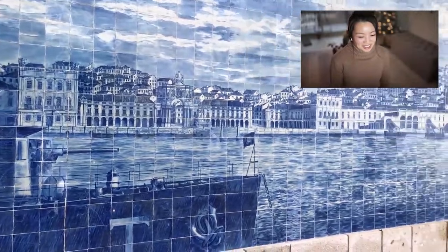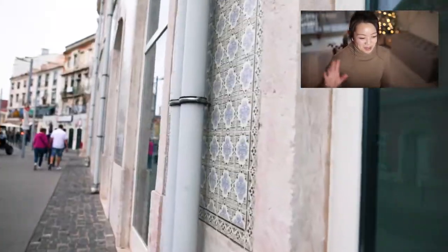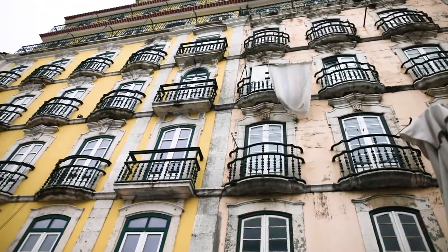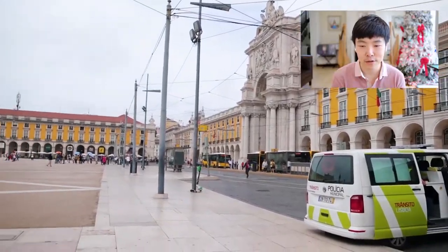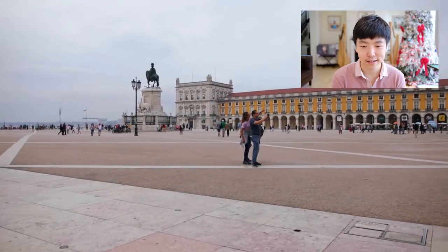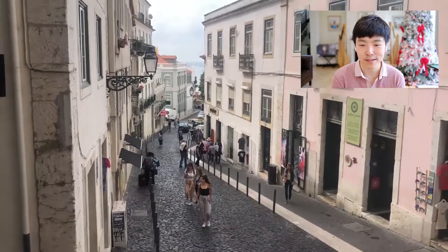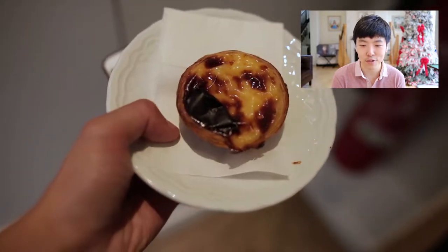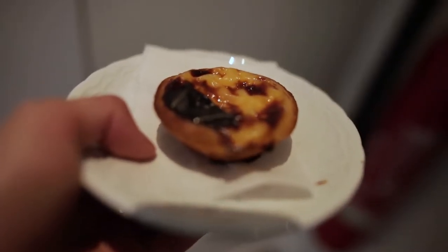The first thing that struck me was how many beautiful tiled walls there were. Portugal, especially Lisbon, is known for the egg tart. And me and Ben went across the city, took two taxi rides just to get a taste of the OG egg tart. I've never been so happy as when I've eaten this.